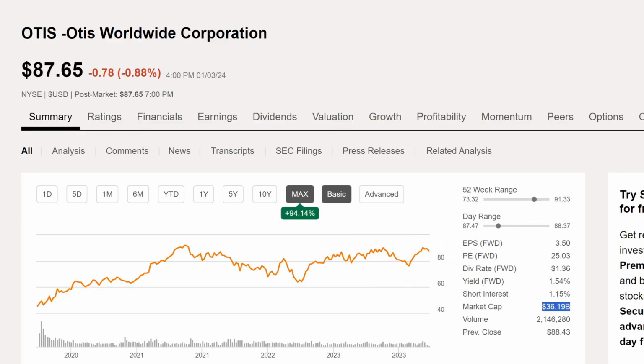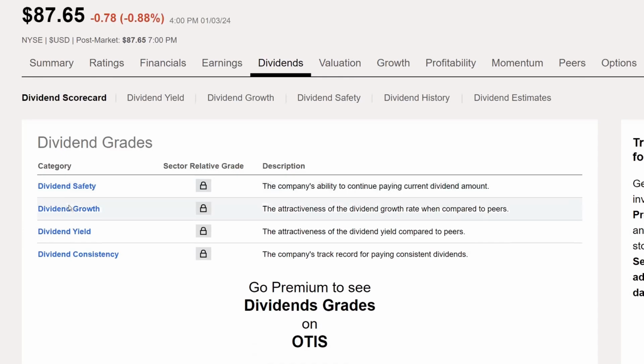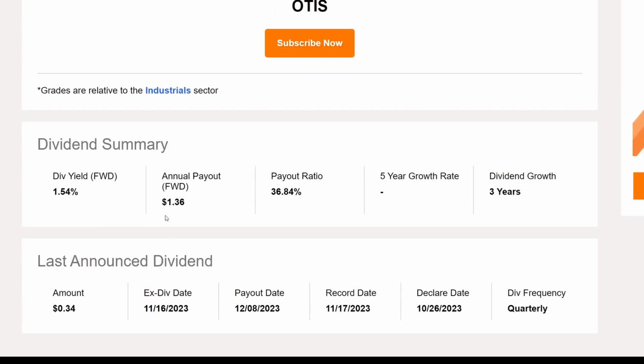Let's go ahead and pull up the dividend scorecard here, guys. So again, they are in the industrial sector. Dividend yield is 1.54%, a very low dividend yield. Annual payout is $1.36. Payout ratio is pretty low, 36.84%. It's not going to show anything for 5-year CAGR because, I believe, it's a spinoff, so it hasn't been about 5 years yet. Dividend growth has been 3 years so far. They do pay out quarterly, and they'll pay you 34 cents every single quarter.